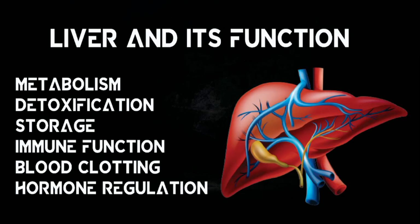The liver is a large, complex organ located in the upper right side of the abdomen, just below the diaphragm. It is the largest internal organ in the body and has many important functions that are crucial for human health and well-being. Here are some of the main functions of the liver.